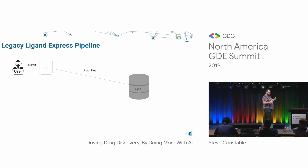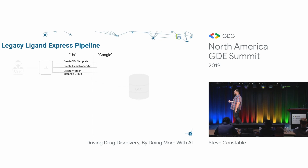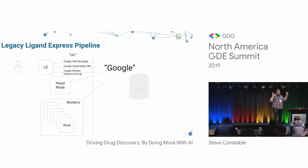So the system for Ligand Express that we had and continue to use today, that we're moving away from, looks something like this. A user logs into the web server and submits a molecule for execution. That web server uploads some input files to Google Cloud Storage. From there, the web server additionally requests the creation of a new VM template, the creation of a head node VM, and creation of an instance group for workers based on the VM templates. So Google magically delivers those to us. We get our head node, we get our worker machines.